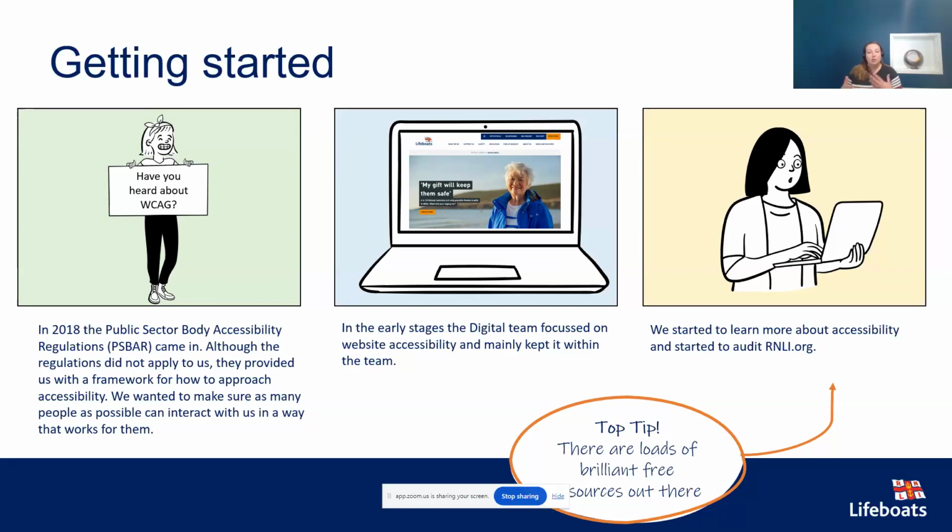And we started to learn more and more about accessibility, and we started to do a website audit of our main site as well. And that's top tip number 1: there are loads of brilliant free resources out there to learn about accessibility, from beginner's guides to things that are much more in depth. There's loads of newsletters you can sign up to. So yeah, there's loads out there if you're starting out.